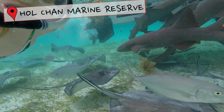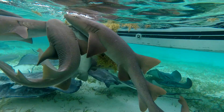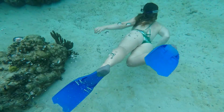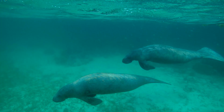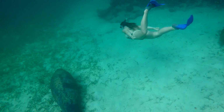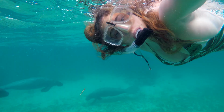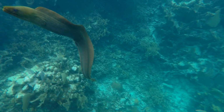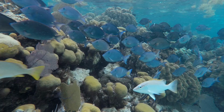You are able to responsibly swim with nurse sharks and stingrays in the clearest waters in the world. You are also able to spot and swim with manatees, which is definitely something to tick off the bucket list. About the islands in Belize.